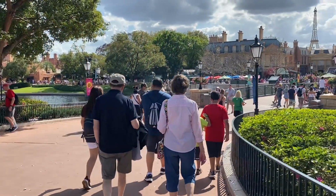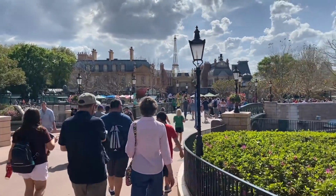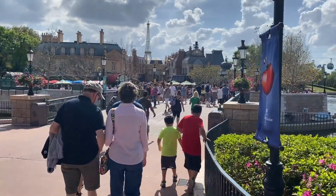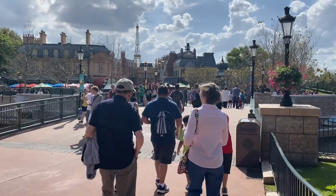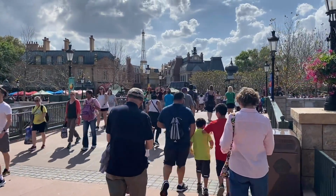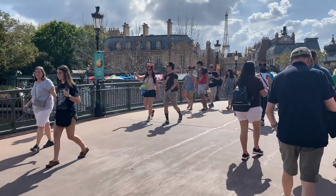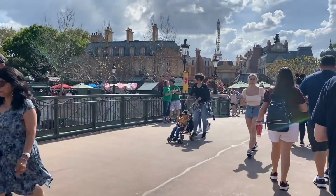We are headed into country number 3 now, and we're going to get a little bonus fun fact as we're walking in there. This bridge I'm about to cross was designed after a bridge called the Pont des Arts, which was originally in Paris, and it was a pedestrian bridge that crossed the Seine River, but unfortunately was torn down in the 1970s. However, that's what the Imagineers used to design this bridge.